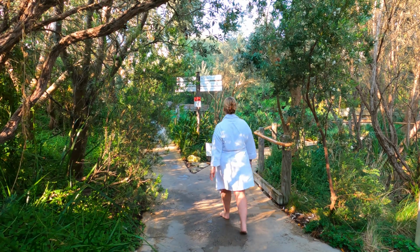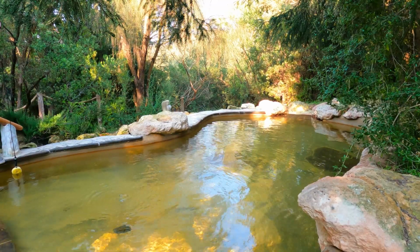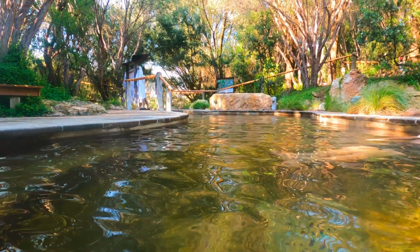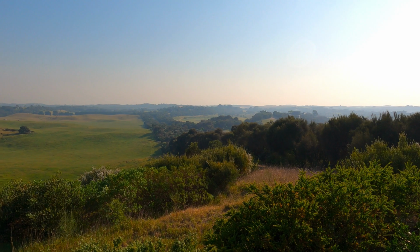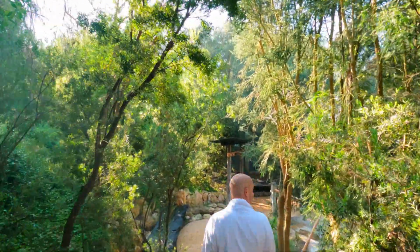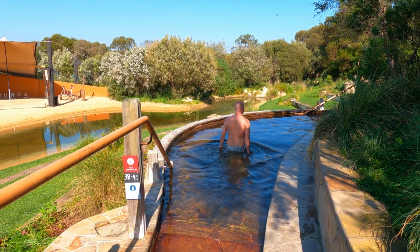The Peninsula Hot Springs was an absolute highlight of our time in the Mornington Peninsula. This spot is a collection of more than 70 baths using the local geothermal waters spattered throughout the beautiful local landscape. We had the best time here, meandering from pool to pool and getting some rest in before our big weekend of hiking and drinking.